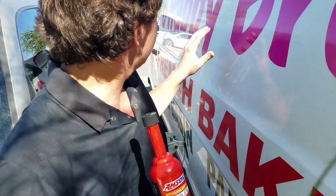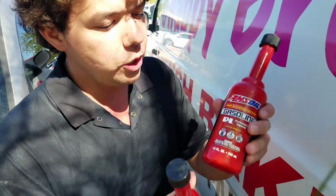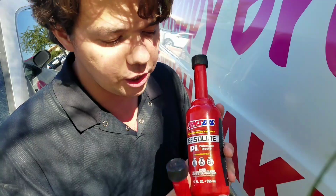So this truck only burned about 1.8 quarts of oil over 17,000 miles, and it's got only a 5-quart crankcase, which is very small. So this is like the worst case scenario in any vehicle. But the PI cleaner is what we used before. This cleans your combustion chambers, cleans ethanol varnish, cleans your valves, gets the carbon off them.